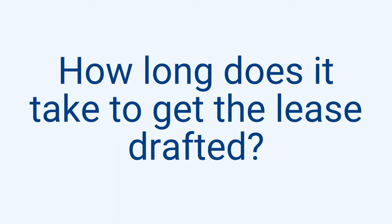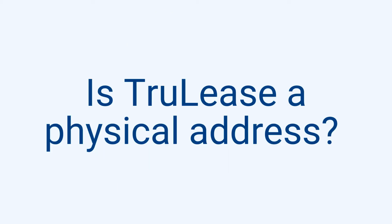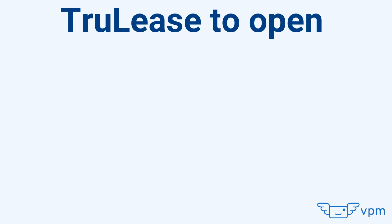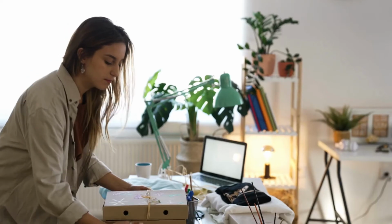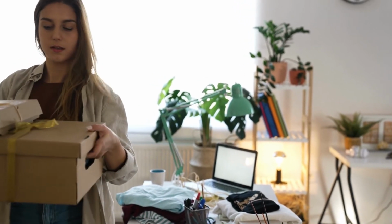How long does it take to get the lease drafted? It takes 1 to 2 business days to prepare the lease agreement and have it executed. Is TruLease a physical address, not a PO box, which cannot be used for a lot of banks or other services? Yes, you will get access to a true US physical address. TruLease was created specifically for the purpose of opening Amazon accounts, bank accounts, and other merchant services. Many VPM customers have successfully used our TruLease plan for these purposes.